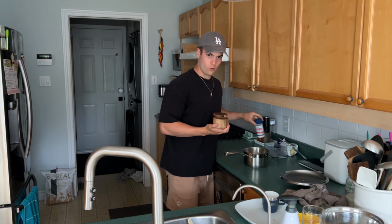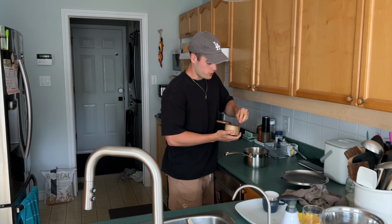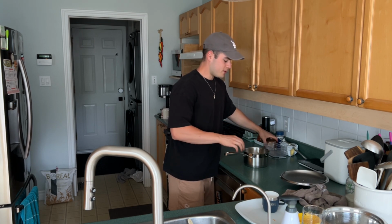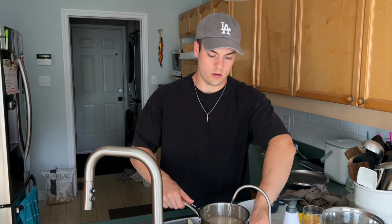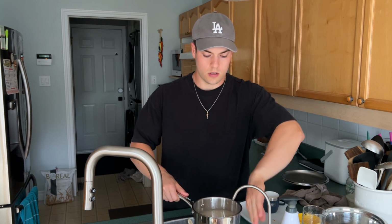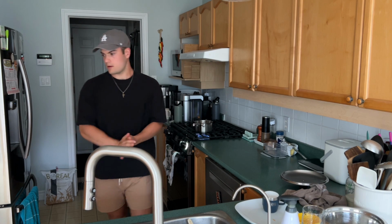Got the red mineral salt here. I'm gonna salt up. I usually put 2 spoonfuls of this. And we're going to dilute it with a bit of reverse osmosis water here because I want to have closer to a liter of fluid in here, because I put it in a liter mason jar. That should be good. Let's get this on the stove on high, warm that up.